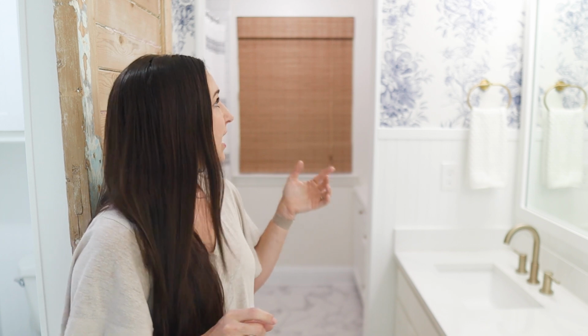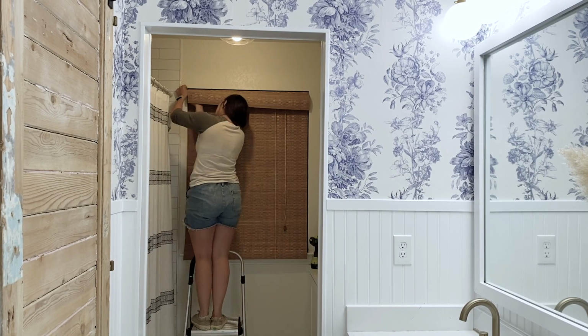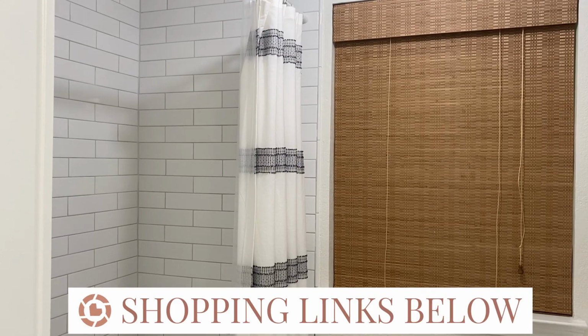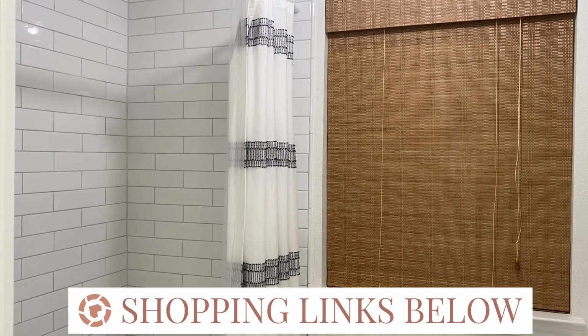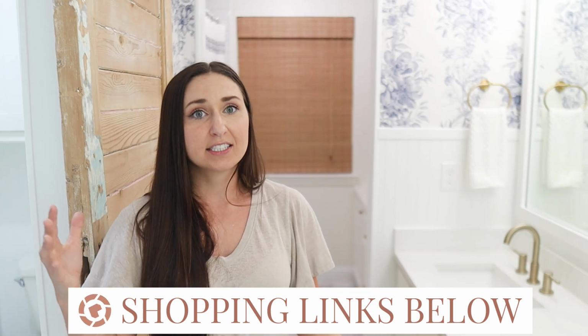Another thing that I did was I got custom shades for the window. I got the bamboo. I wanted to add another layer of warmth. You've got warmth from the door, you've got warmth from the stool, and then you've got warmth like the baskets and all of that. So I needed one more call to that, and I felt like the bamboo shades did just that. I didn't want to spend an arm and a leg, so I got them on Amazon. I will link them. They are custom fit. It is literally specifically to my window.